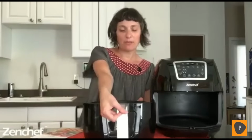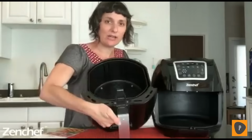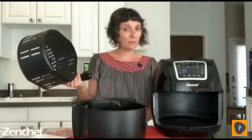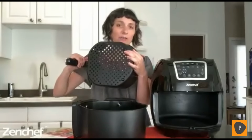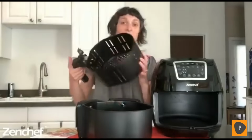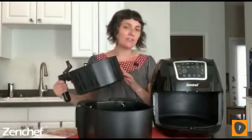Let me introduce you to the basket. You use this flip up here to get to the basket release button. Just make sure that you don't accidentally release the basket when you don't mean to, which can be very messy. To release the basket, you just press down on this button here, and the inner basket comes right out. It's got these rubber stoppers on the bottom that help prevent it from scratching the outer basket, which is great. It's also got holes on the bottom rather than a mesh, which makes it a lot easier to clean.